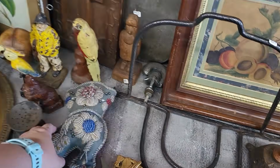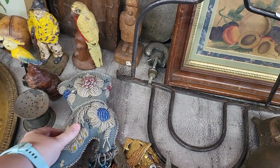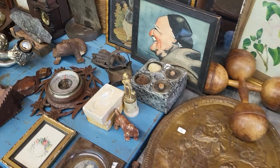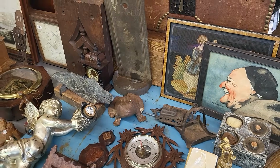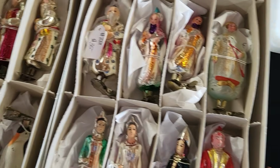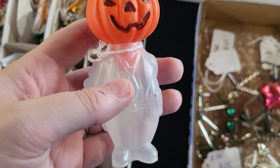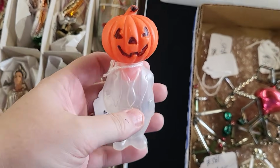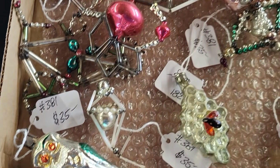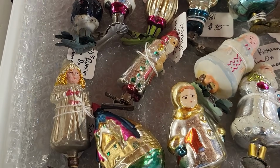Iroquois beaded souvenir. That's cool. I'm not sure how much that is. Some interesting all of these. It's a little Pumpkin Man candy container. Oh, we'll get him for sure. Look at these. The owl. These are all very cool. A little clip-on.